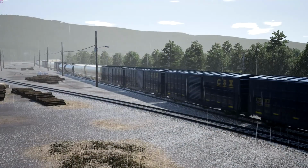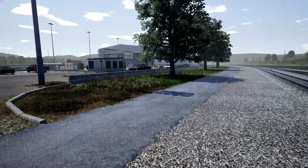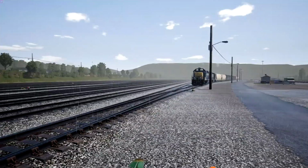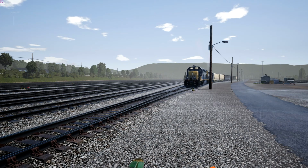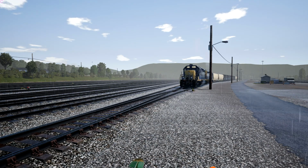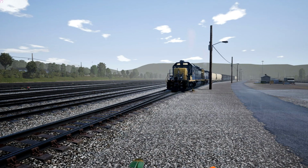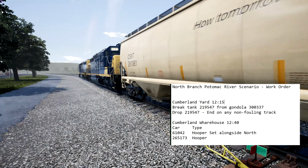We start out just south of the Cumberland, Maryland yard, and we continue to head north. I consider it north because we're going from Maryland up to Rockwood, Pennsylvania. But for most of the ride, you're going from east to west. You're heading west, northwest.